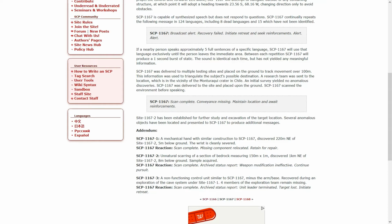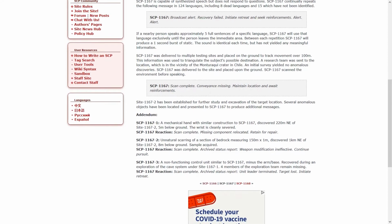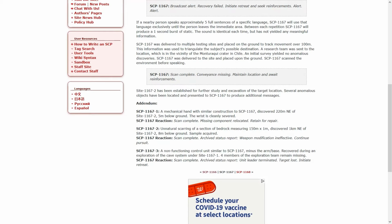Several anomalous objects have been located and presented to 1167 to produce additional messages. Addendum 1. A mechanical hand with similar construction to 1167 discovered 220 meters northeast of Site 2, 5 meters below ground. The wrist is cleanly severed. "Scan complete. Missing component relocated. Retained for repair. Number 2." Unnatural scarring of a section of bedrock measuring 150 by 1 meters discovered 1 kilometer northeast of Site 2, 8 meters below ground. Sample acquired. "Scan complete. Archive status report. Weapon modification ineffective. Continue pursuit."